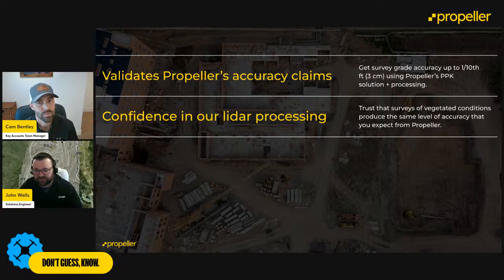Confidence in that LiDAR processing. Again, if you haven't visualized what it takes to process LiDAR data, it's an extremely cumbersome, very labor-intensive process. There's a lot of nuance that goes into that. With our solution, we can still provide that same level of accuracy on the vertical, not so much the horizontal, but the vertical accuracy to the same degree. And through those vegetated sites, produce that same level and interact with that data in the same manner. But most importantly, the data collection and processing side of things for our customers is the same as photogrammetry. Put your AeroPoint out there, fly it, give the data to us. We'll take care of it.